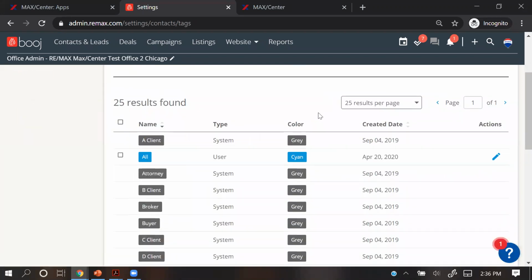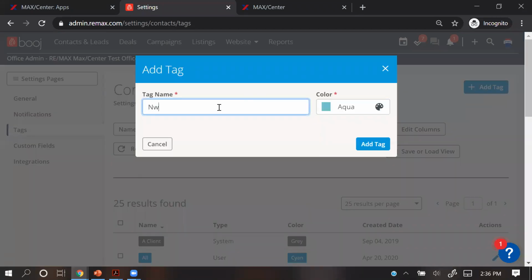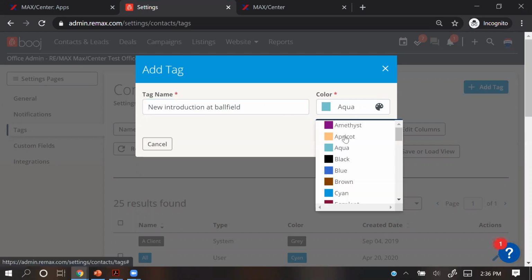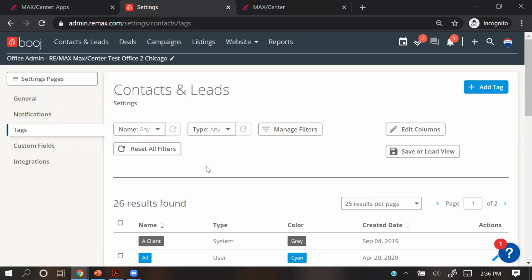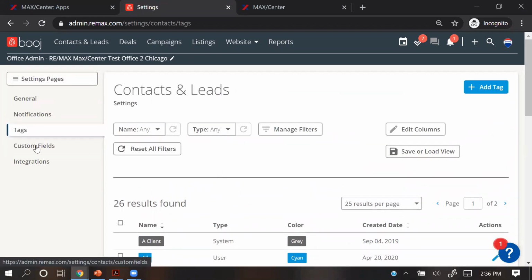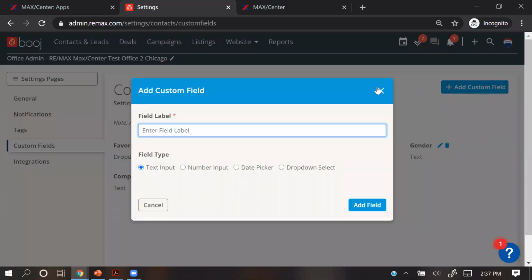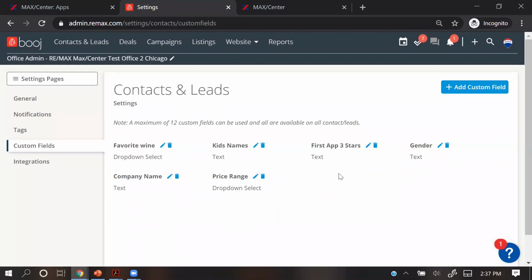If you want to build category tags, as I told you before, you simply add them, you can create them. And you can even color code them. And here we have a new tag. So those can then be assigned to any of your contacts and leads. Under custom fields, you can even add fields that are more specific. So then you could market to people who were actually in your first app under 3 stars. They have, what are their kids' names, what price range are they in, etc.